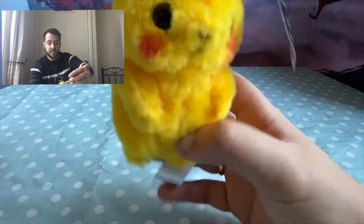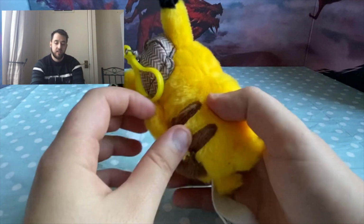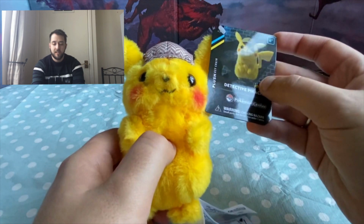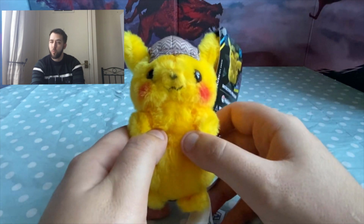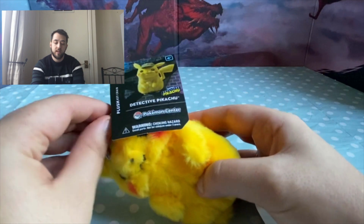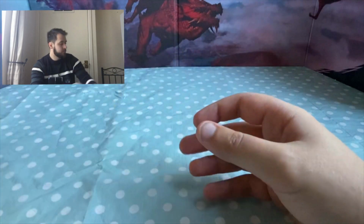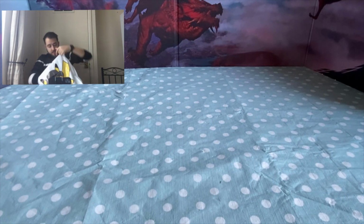This one is like a keychain. Very cute little Pikachu, very furry, really soft, which is really nice. I know this is based on the Ryan Reynolds Detective Pikachu movie, but I do think it doesn't look the best quality in terms of the design, but I suppose it's meant to look slightly more realistic. But, hey ho, I guess. But yeah, kind of cute. Pika pika. Next up, I'm going on to the plushies a bit now.